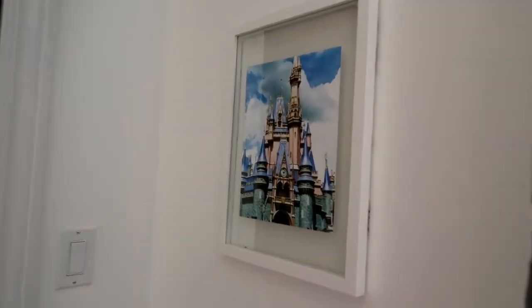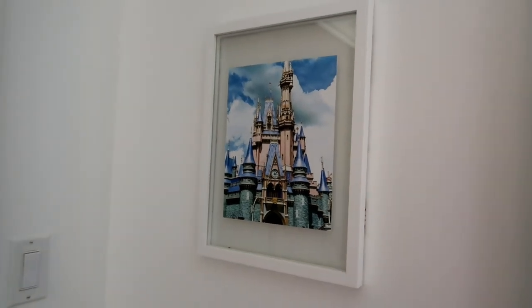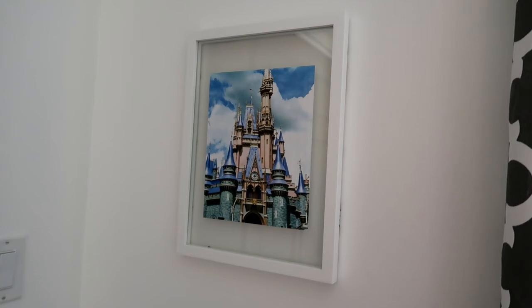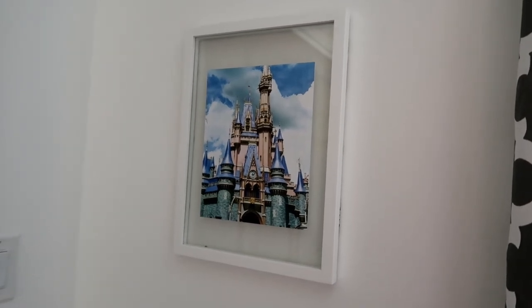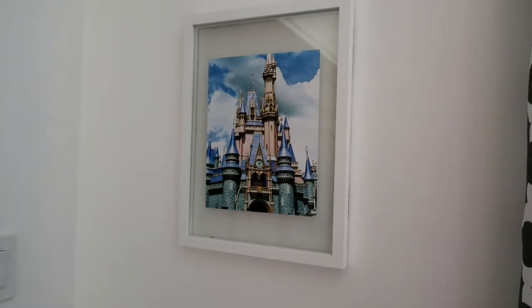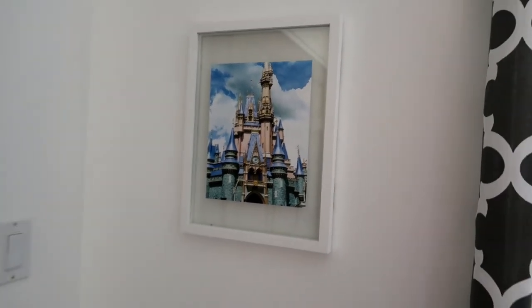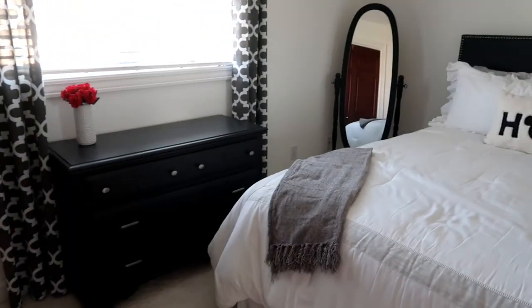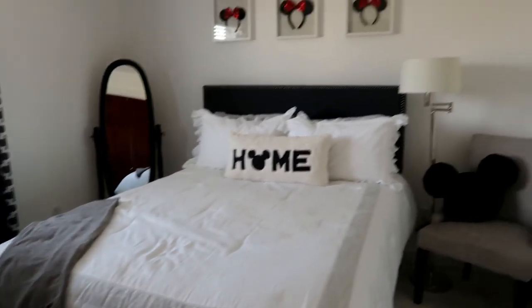And then here is a picture of the beautiful new castle. This is a repurposed frame from a different room, and I just had a print made at Walgreens of one of our trip photos. So I think that this room has come together really well. It reminds me so much of our time at Disney, and it just makes me feel happy.